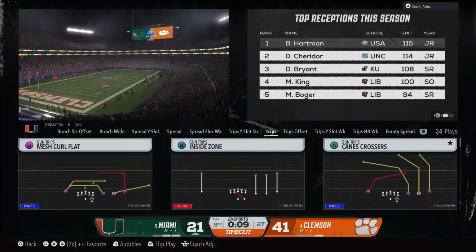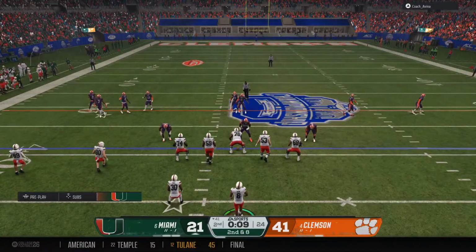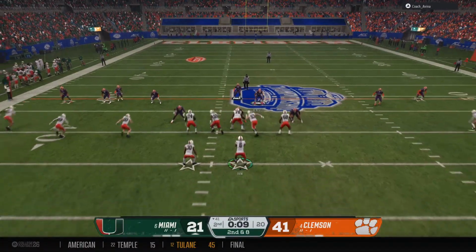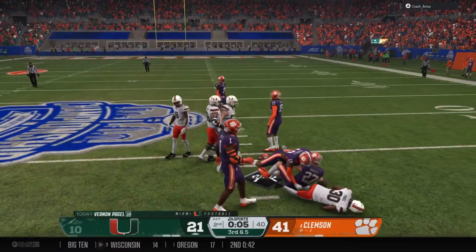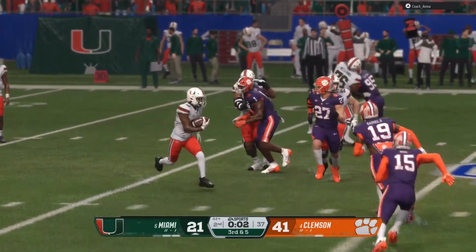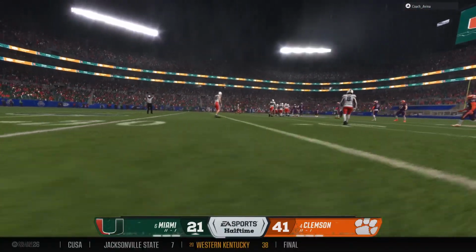So a timeout is called. Just a few seconds left here in the first half. The offense comes back out there. Not much time left. Perhaps just time for a couple plays before the half. From the shotgun, it's a handoff. And tackled after a small pickup there. That's going to wrap up the first half here.